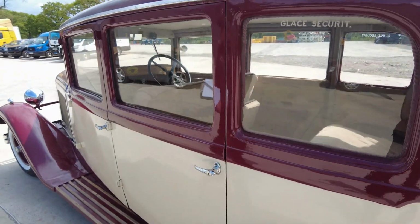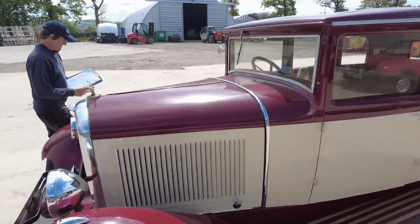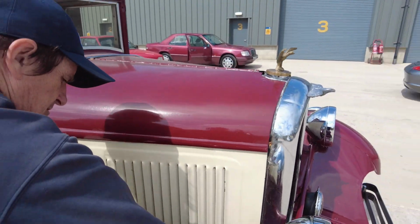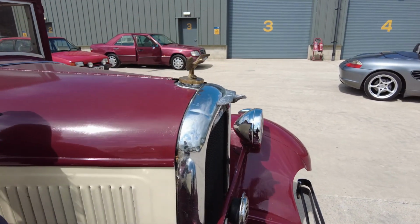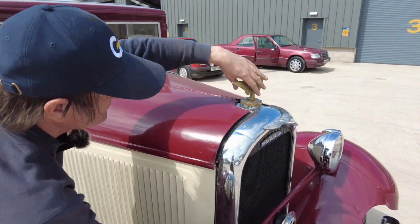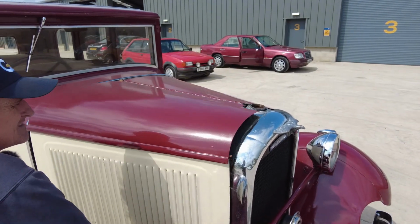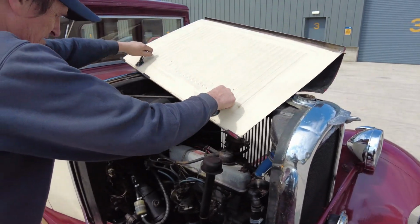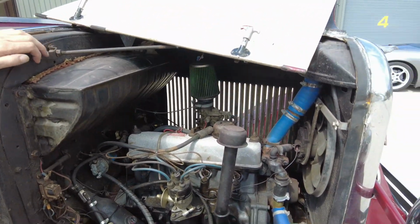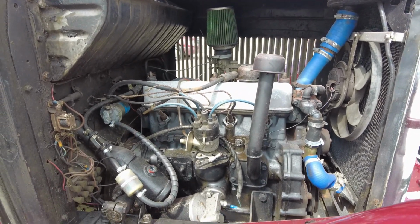Now, this car has had an engine conversion. The owner has put in a Land Rover petrol engine instead of the original Chenard Walcker engine, which we'll show you now. I need to just remove this radiator cap before lifting the bonnet, otherwise you'll damage the bonnet. So there we go, that's the 4-cylinder, I think it's a 2.2, so 2200cc petrol Land Rover engine, probably from the 60s.